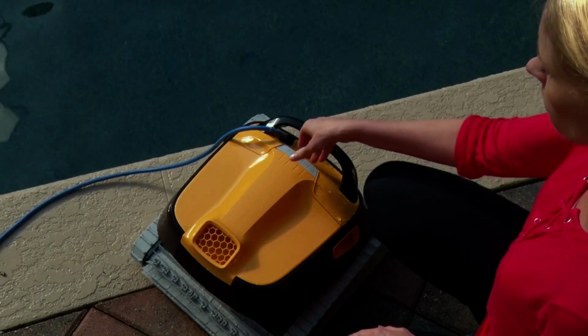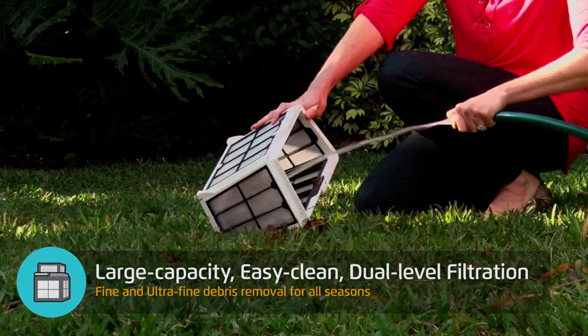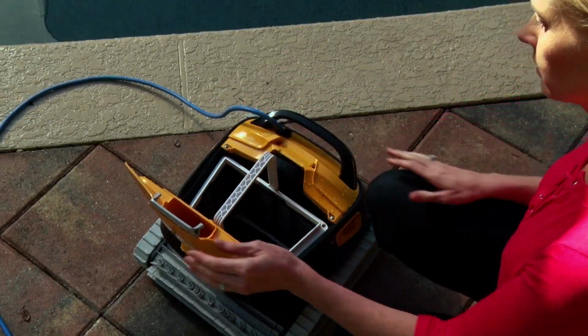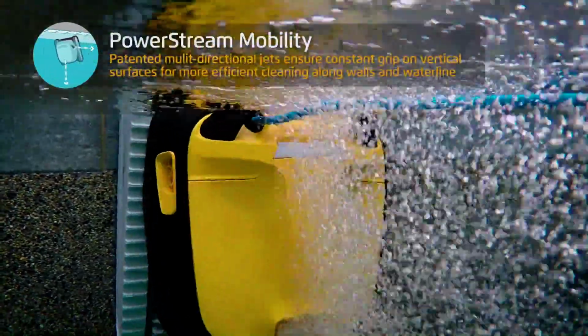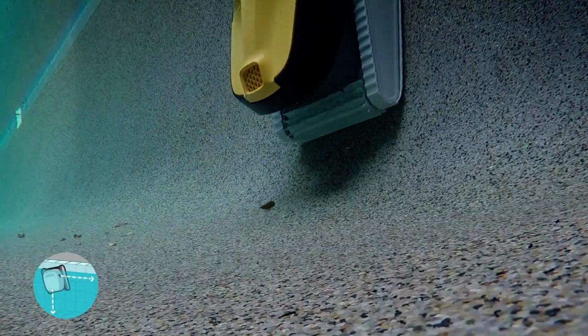The Dolphin Nautilus Plus is built with a large top-access filter system that features 2 advanced filters to remove all different sizes of debris for a thorough cleaning operation. The downsides of this product are replacement filters, which are expensive in case they break down.